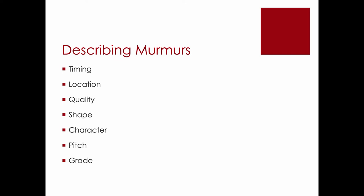Okay, so how do we describe these murmurs? Well, we can talk about their timing: systolic or diastolic, early diastolic, pansystolic. We can talk about location, where we hear it best. Do we hear it at the aortic site? At the left sternal border? At the apex? Does it go into the axilla? Where's the location?